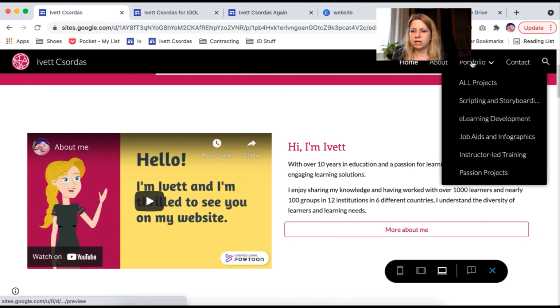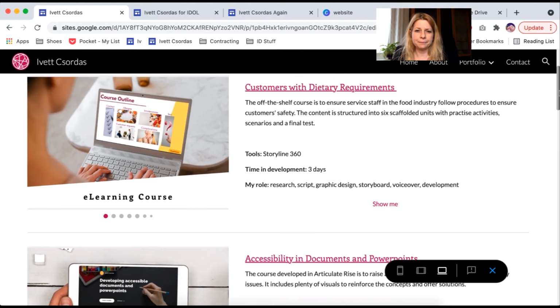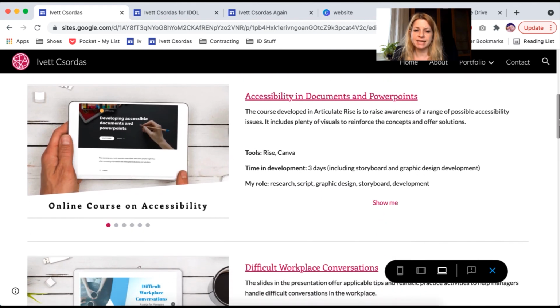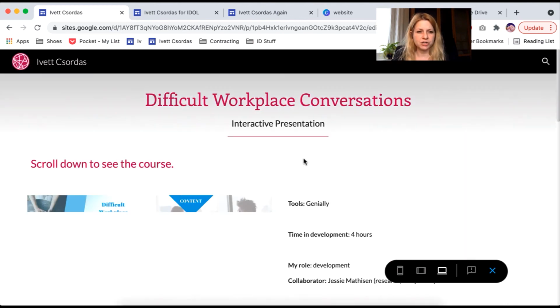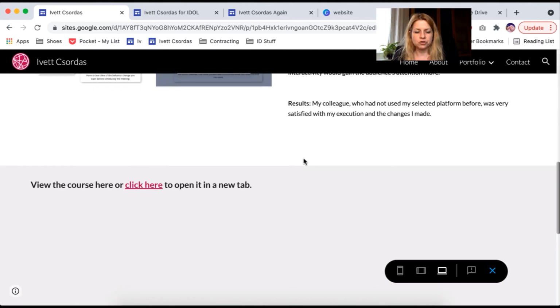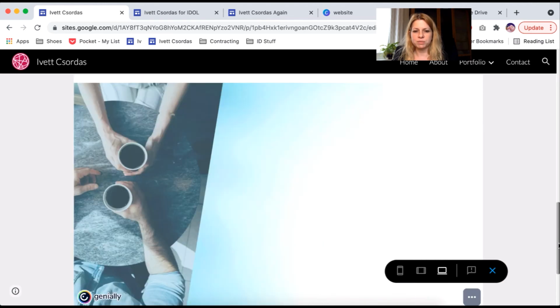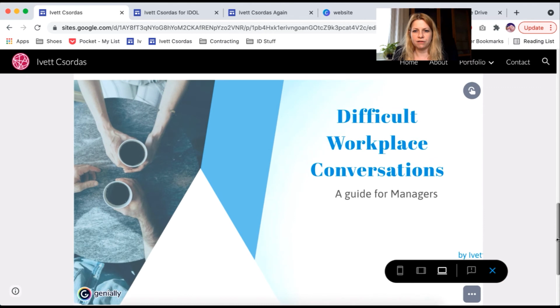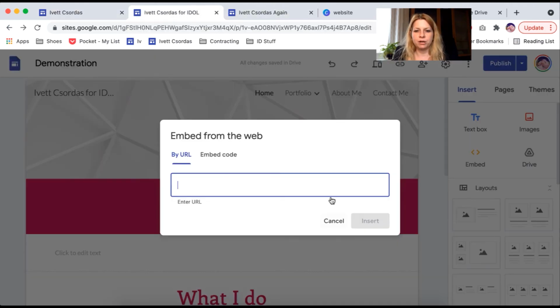Let me just see if I have anything else here that is also embedded. Oh, I have the e-learning courses embedded, or a RISE course embedded, but that's slightly more difficult. Or I have a Genially presentation embedded, just to show you a couple of things. There we go. So you see, it appears within this website, so you don't have to direct people to the link of the Genially. Okay, I changed the background to gray, so that's not automatic. Okay, so that was the embed option. I'm going to cancel it now.